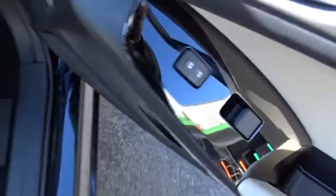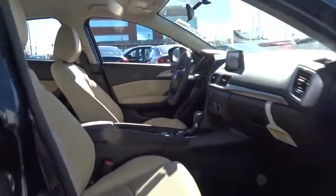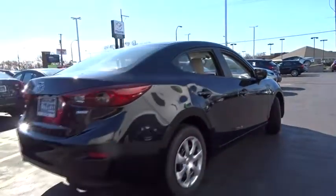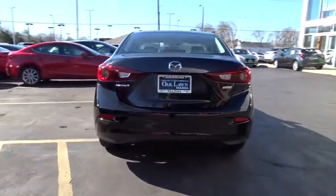Keyless entry, backup camera, front wheel drive, trip computer, electronic stability control, outside temperature gauge, day and night rear view mirror, brake assist, tachometer, cloth seat trim, body color door handles, engine immobilizer, steering wheel controls, low tire pressure warning, power rear window sunshade, four-piece floor mat set.